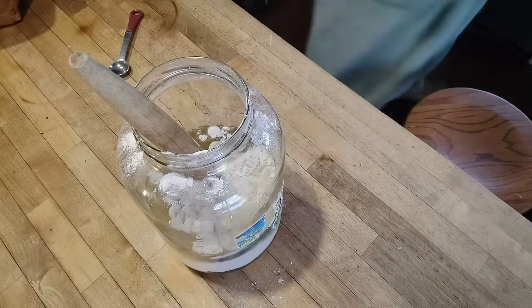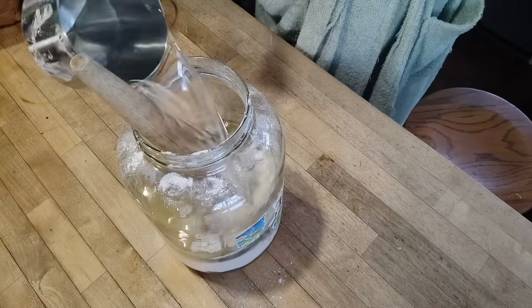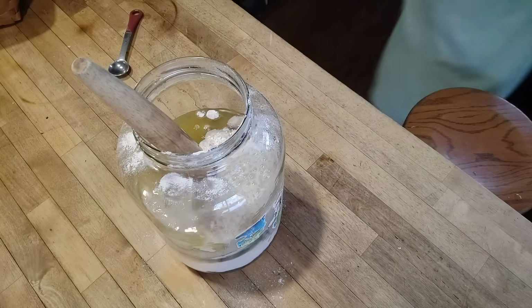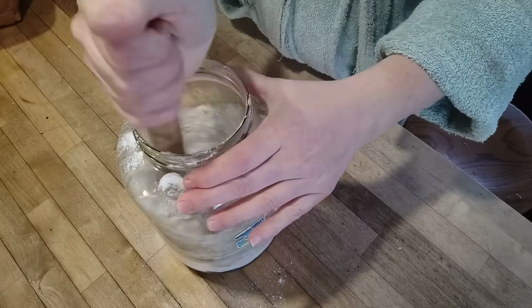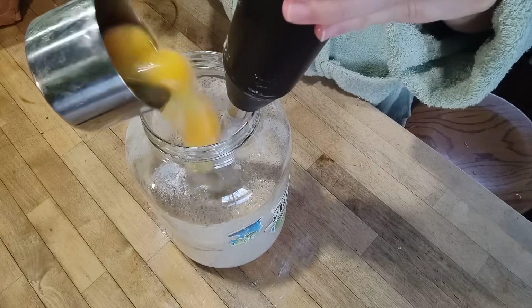I'm just adding water. You could add milk or some kind of nut milk. You could even do juice. I've done apple juice in this before, and it's really delicious as well. Just any kind of liquid, same ratio of flour to liquid. Adding a little bit of vanilla extract to that, and then we're also going to need to add some eggs.